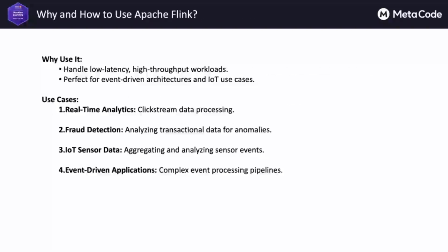Now let's talk about why AWS Managed Service for Apache Flink is so valuable and the use cases it is perfect for. Why use it? It's designed for low latency, high throughput workloads, ensuring your data pipelines stay responsive. And it's perfect for event-driven architecture, like systems that react in real time to user behavior or sensor data.